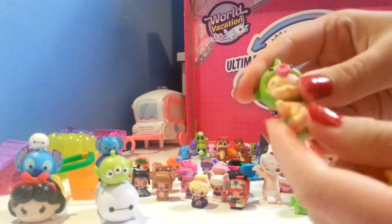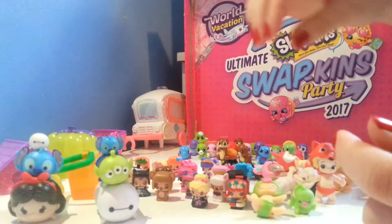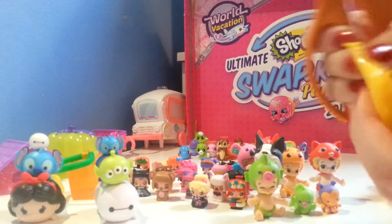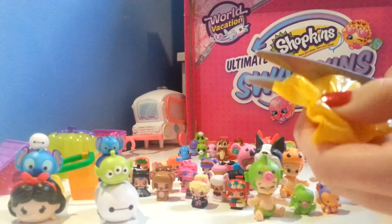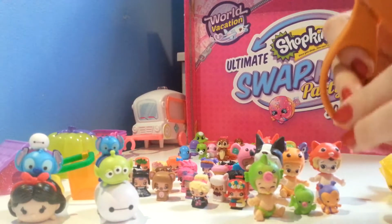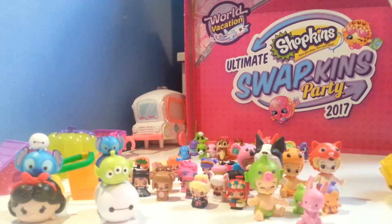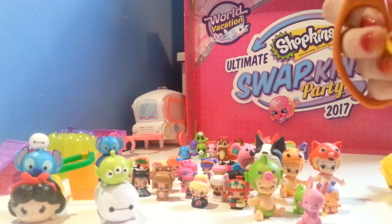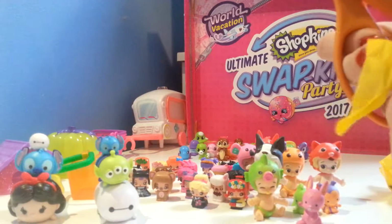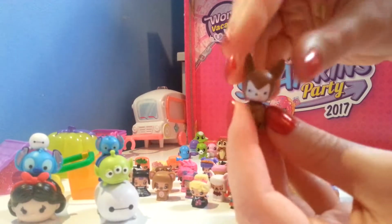Oh, we got the one that goes with this little guy. Whoop. Pet. We got four pet blind bags to open. Ooh, we got a little bunny. I think this one's new. Because I don't remember its name. I think this is a really big one. I want to get an ultra rare today, guys. This one's also new. I have a duplicate of the baby, but I do not have any of the pet.